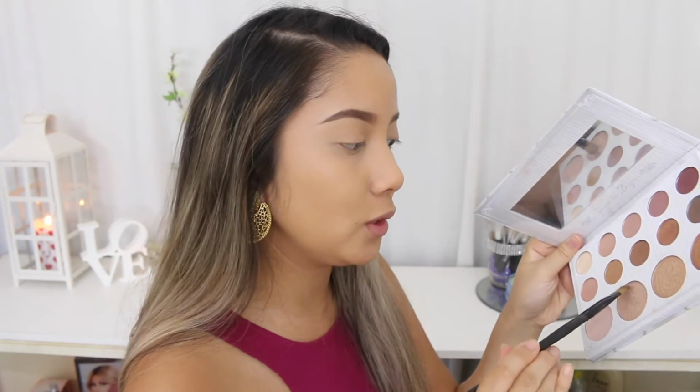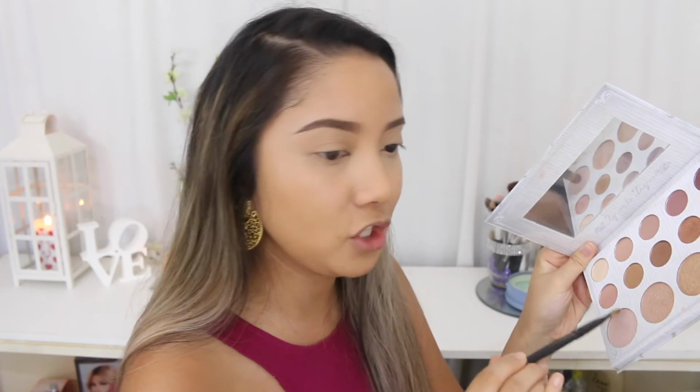and all that fun stuff. And then the first part of the strobing, I'm going to use this shade here mixed with this shade, and I'm just going to apply that underneath my brow bone.